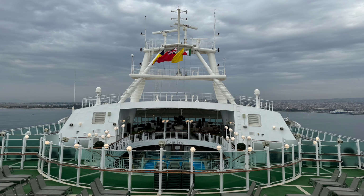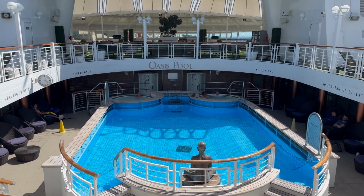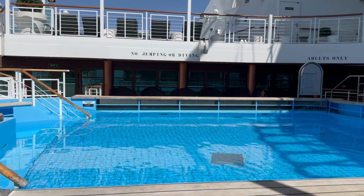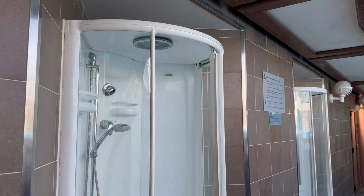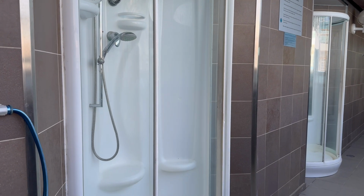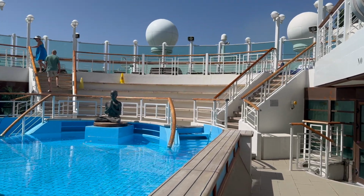Now when I was on Azura, I came across this little hidden gem. It's on deck 16 forward, the Oasis pool, and it's an adult only pool. So if you want somewhere a little bit quieter, there's 2 hot tubs there as well and showers. Then head on over to deck 16 to the adults only pool, but you didn't hear it from me.